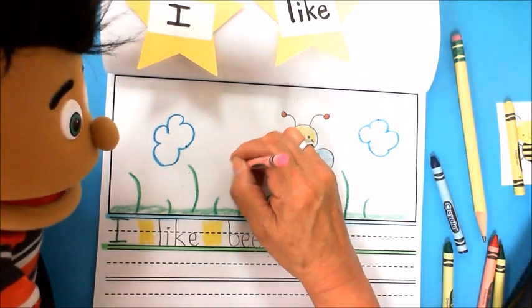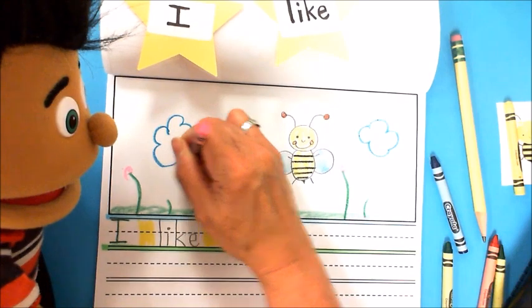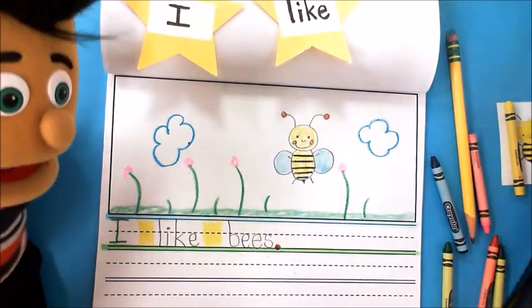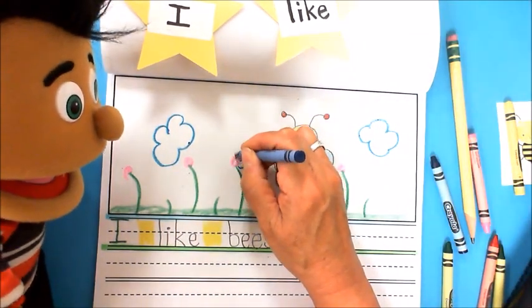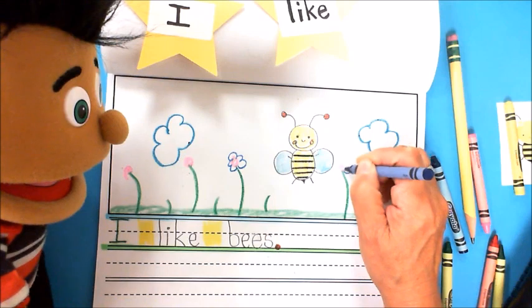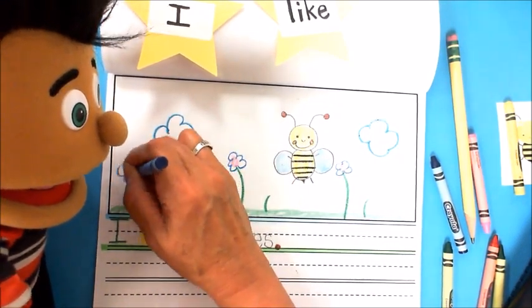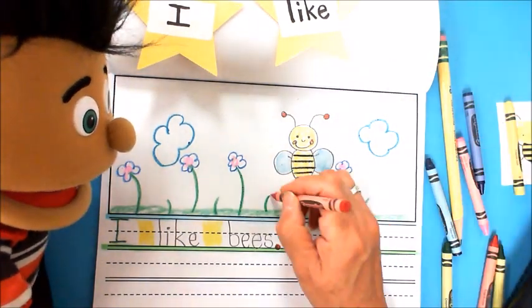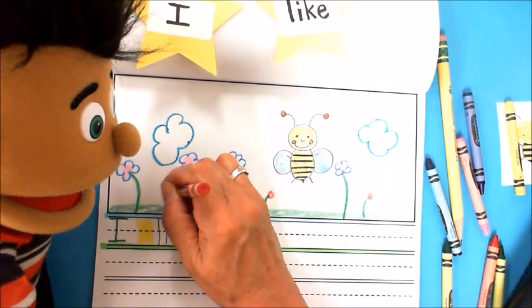And then I can just put little circles right up here on top of my flowers. And I've got some really cool looking flowers. Oh, Mrs. Schmidt, it looks really good. You could even make leaves. Yep, I could go around if I wanted to. I didn't do that on my other one, but you could make your flowers look however you want. You don't even have to do flowers. Maybe you could do a tree or something that you think looks creative on your picture.